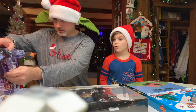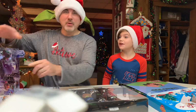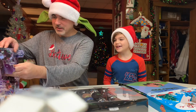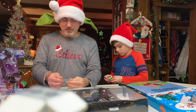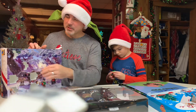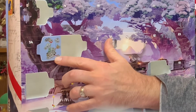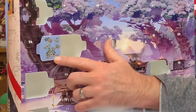What? I know what it is! It's the Millennium Falcon! The Millennium Falcon is back! Yay! This is the second Millennium Falcon build that I got in a Christmas advent calendar. Now, again, some of these builds are pretty complex. You look at that picture right there. You see that? How difficult is that? That is very, very, very difficult.